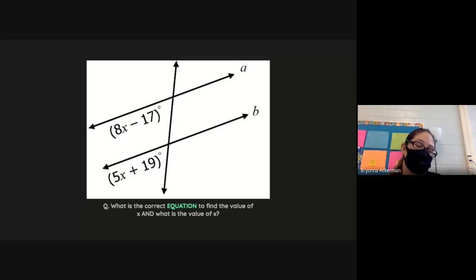So the first question is, what's their relationship? Are they both interior? No, one's inside and one's outside. So then the question is, are they corresponding angles? And if they are, does that mean they're equal to each other or does that mean they're supplementary?